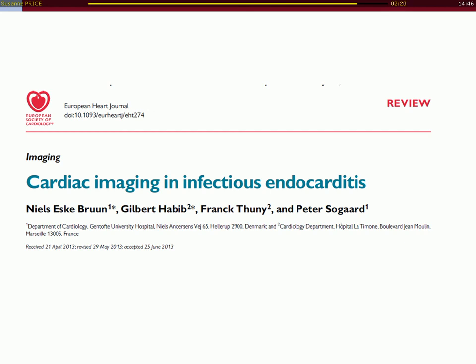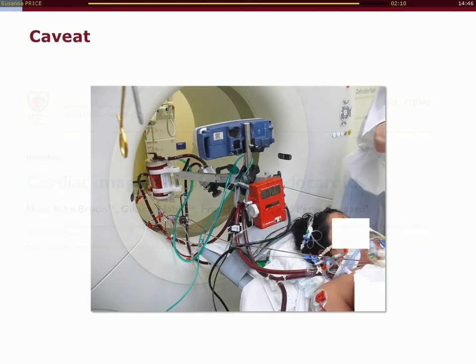I would highly recommend this absolutely excellent review that came out in the European Heart Journal in April this year, looking at multimodality cardiac imaging in endocarditis. It's a really excellent review.